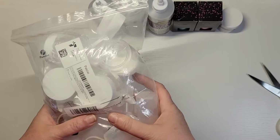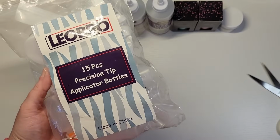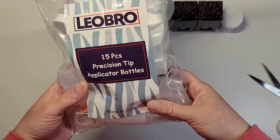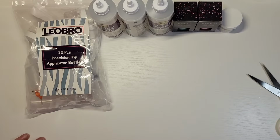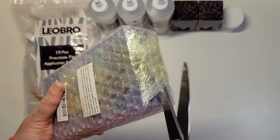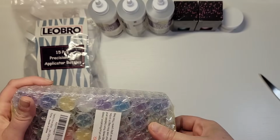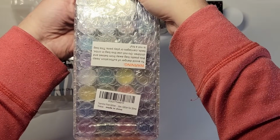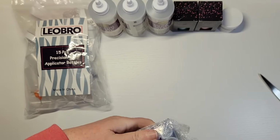There are other bottles that I can get that are like the stickle bottles that maybe I might wind up purchasing. But here, 15 pieces precision tip applicator bottles, and they're 1 ounces. And then we could have a variety besides the 2 that I chose. I wanted to get some different mica powders, fine glitters. This is Tinator Fine Glitter, and they use this for slime, it says anyway.